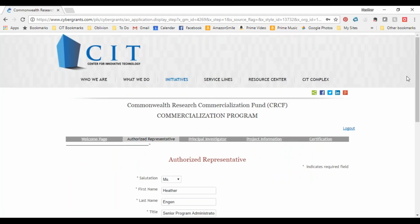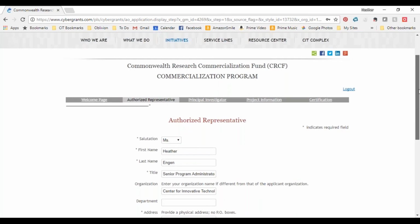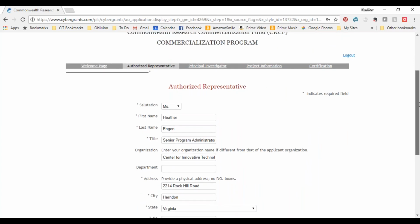I've gone ahead and plugged in some of my responses already, just so that you don't have to wait for me to type them in. So you would come to a blank page, but here you'll find it already populated. You can start working on your application before you intend to submit it. You can always save a section and come back to it later.